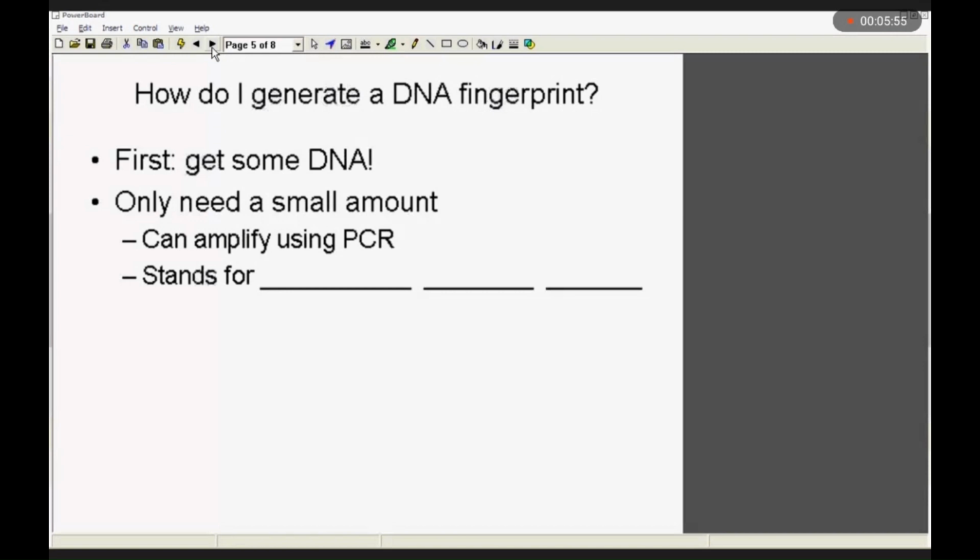So the first order of business once you have this DNA is to make sure you have enough copies of the DNA in order to perform the tests you want to perform. And the only way that you're going to be able to take that small amount of DNA and make lots of copies of it, in other words, amplify it into a much larger amount of copies, is through a process called PCR, which stands for polymerase, as in DNA polymerase, chain reaction.